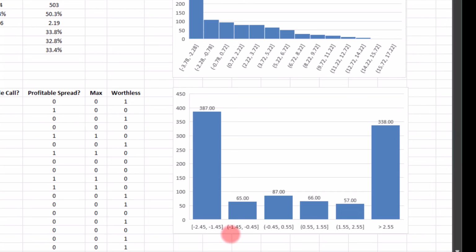So this bar is minus $1.45 to minus 45 cents. That's still a loss. Over here is minus 45 cents to positive 55 cents. The halfway point there is basically zero after commissions. We can forget about that bar. Up here we get 55 cents to $1.55. So the halfway point is roughly $1. That's not so bad after commissions. We can at least make a little bit of money, but not a lot. Over here we make between $1.55 and the maximum of $2.55. It's about 5.7% of the time. But look at this over here.